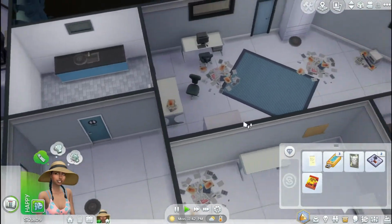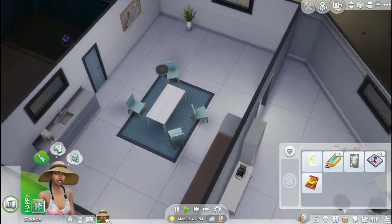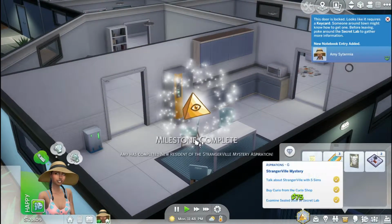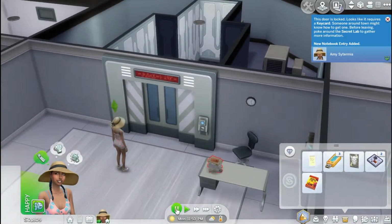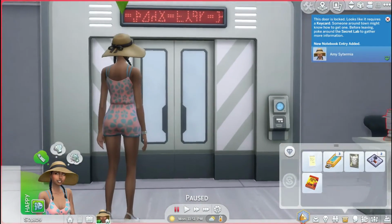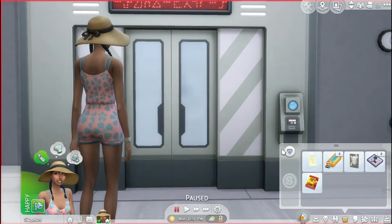There is a bathroom, that's good. A lot of stuff. I'm just looking around. There is a nice fridge. Okay, we did that. What does it say? The door is locked. Looked like it requires a key card. Someone around town might know how to get one. Before leaving, poke around the secret lab to gather more information.